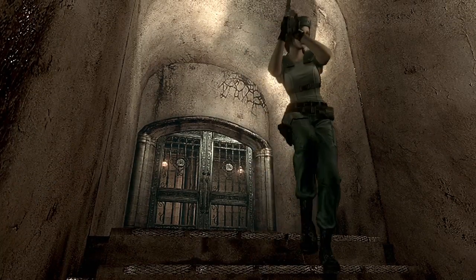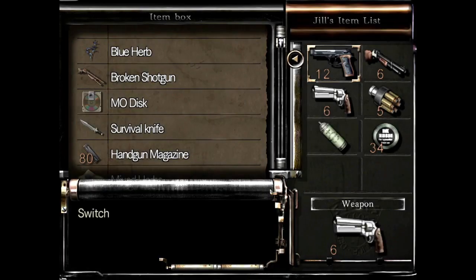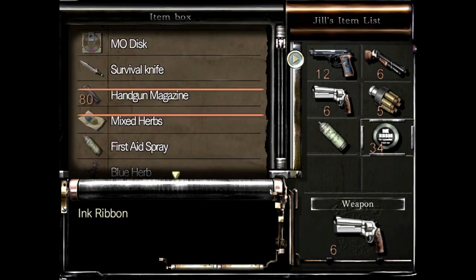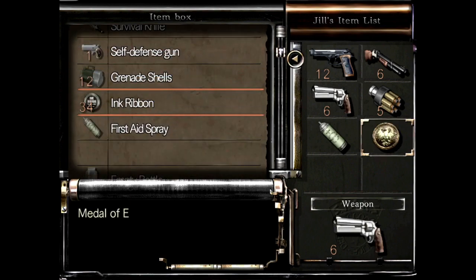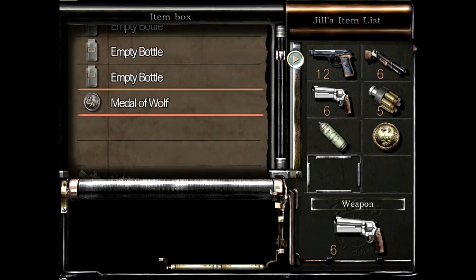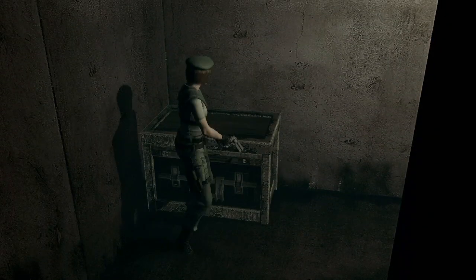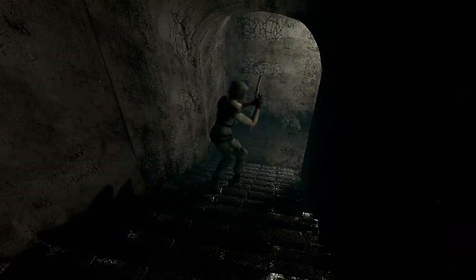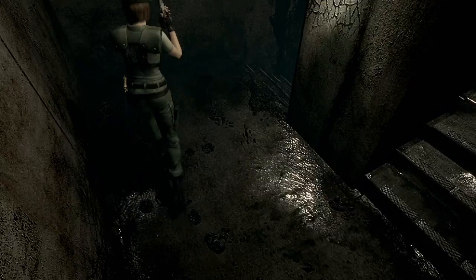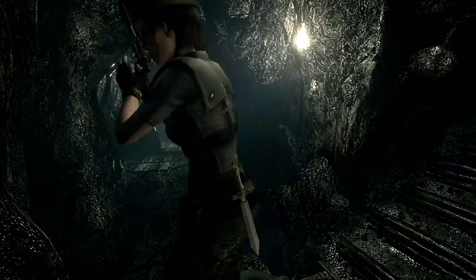All right. So now we're going to head down here, and we're gonna get ready for the next area by getting the Medal of Wolf and Medal of Eagle, and Metal of Wolf. That's how I imagine those voices are. Okay, let's see. Let's head this way. I think we're pretty good with our weapon situation and our healing situation. And we just saved it. So we are golden. Back down into the caves.